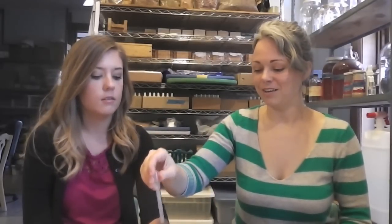But I wanted Laura to try some on her hand and see what she thinks of the feel of it. So try rubbing that in. It does have a little bit of a nutty smell to it, but it's very balancing. It's anti-inflammatory.